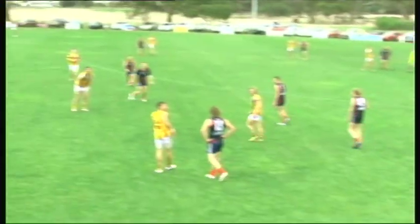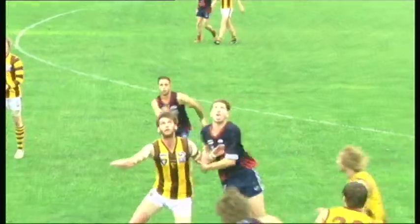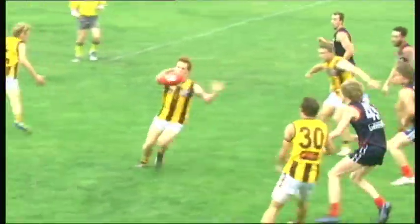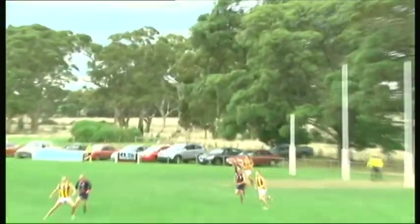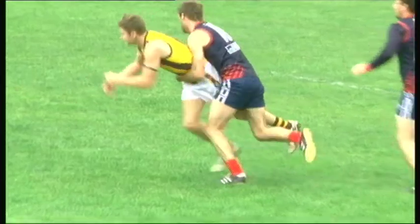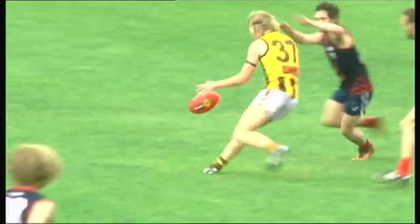The umpire about to restart play with Hybens and Wilson. Ruck works up. Neither player gets a tap on the ball. Berg's been prominent. Got the ball down to Heyman. Now kicks round the corner back towards the centre half forward position. Going back Filet. Couldn't take the mark. Picked up by Logue. Needs to free the ball out. Did so. Picked up by Casey Meehan.